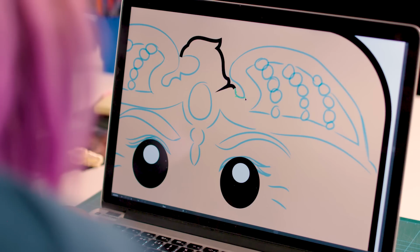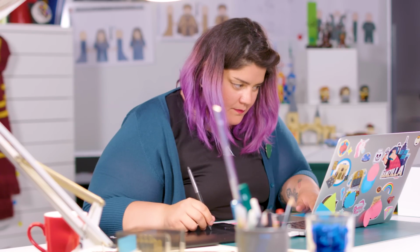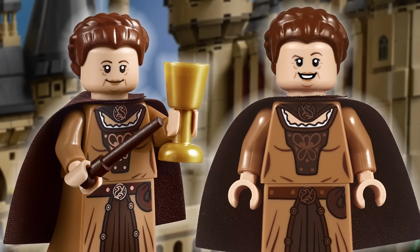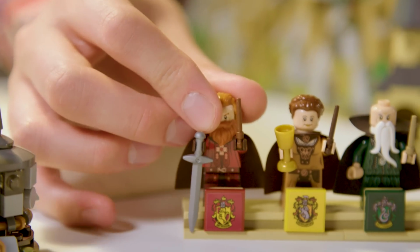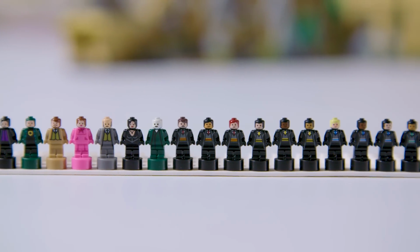Graphic design brings a little bit of story into the models. For instance, in the Hogwarts set, we put a lot of reference to the books and to the movies that can give it a little bit more character. So we created 4 exclusive minifigs, one for Godric Gryffindor, Helga Hufflepuff, Rowena Ravenclaw, and Salazar Slytherin, which are the Hogwarts founders. We also created 27 trophy figs of various characters.